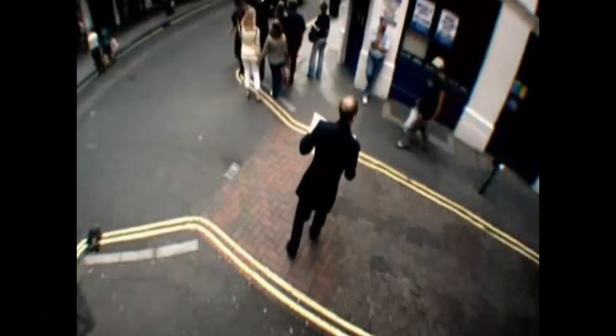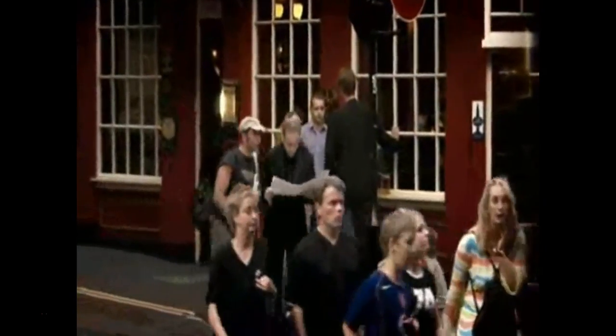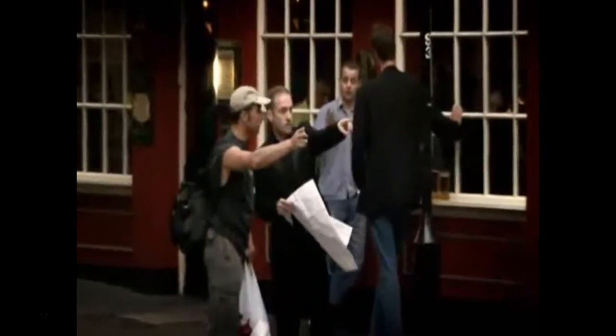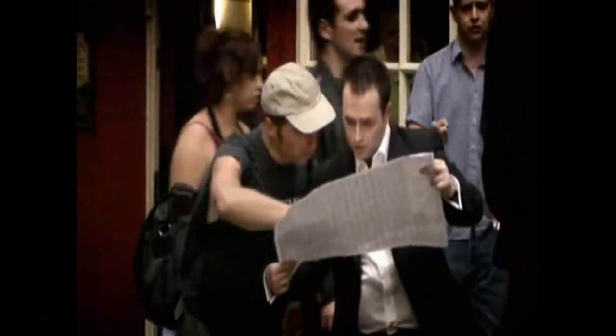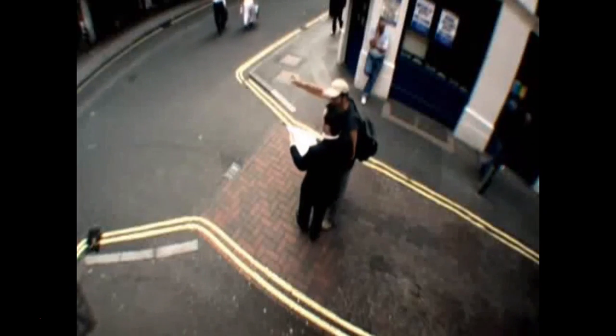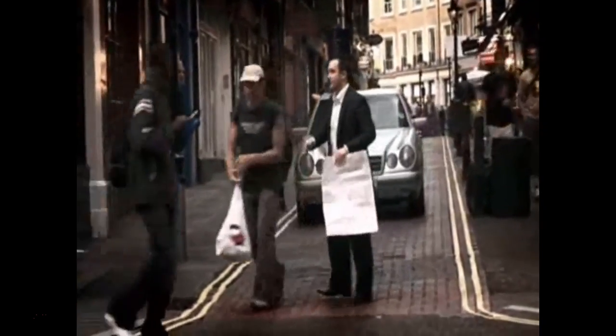Excuse me, mate, do you know this area? Do you know where Piccadilly Circus is? Through there? Yeah, through Leicester Square. Sorry, go on for me. Where? Keep going that way. This way? Get to Piccadilly Circus. Oh, thank you very much. Good luck. Be careful of the car. Cheers, mate, thank you.